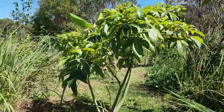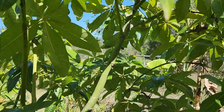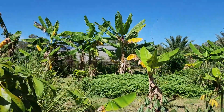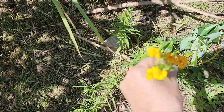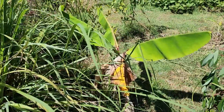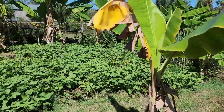Let's have a look here. The Malabar chestnut, no nuts on them this year. Beautiful tarragon. Who doesn't love to smell? Beautiful.